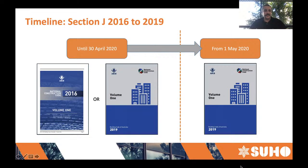But at the end of the day, it's all up to the certifier or project's building surveyor. If you've got projects that are relatively already well documented, it's certainly worthwhile checking in with them as to which code they expect it to be certified to, because we're still certainly seeing projects go through under 2016. And that's going to be, at the end of the day, a simpler assessment process and probably also going to have some cost savings in it as well, if that's what you're after.